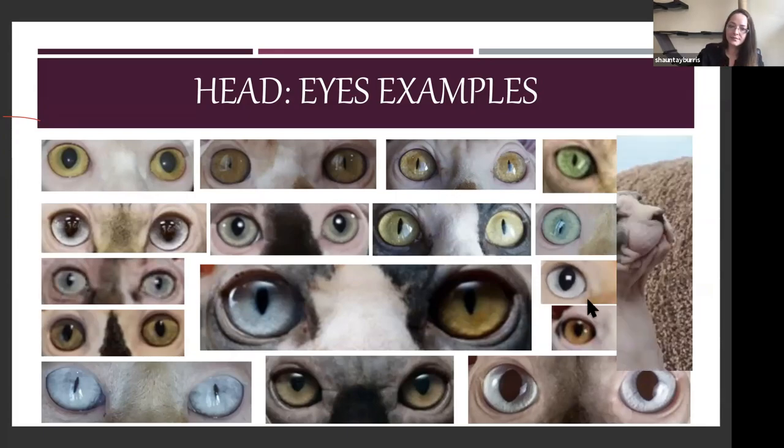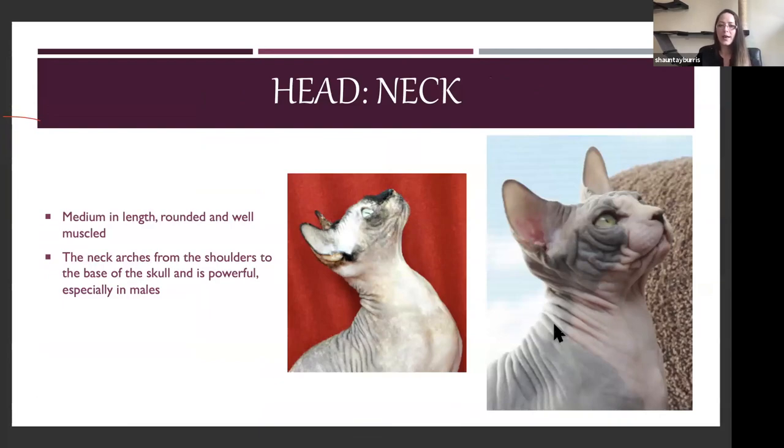The neck, it's medium in length, rounded, well-muscled. It's not thick and cobby like some of our other breeds, like a British short hair or an exotic short hair. It's a medium length. That's kind of the trend here in our breed. It arches gracefully from the neck up until the base of the skull. It's powerful in males. You can see a lot more thickness to the neck, but you still want length. You don't want the neck to look like it's just sitting on top of those shoulders. You want there to be some shape and arch to that neck so that when the cat is moving around, it just looks very balanced.